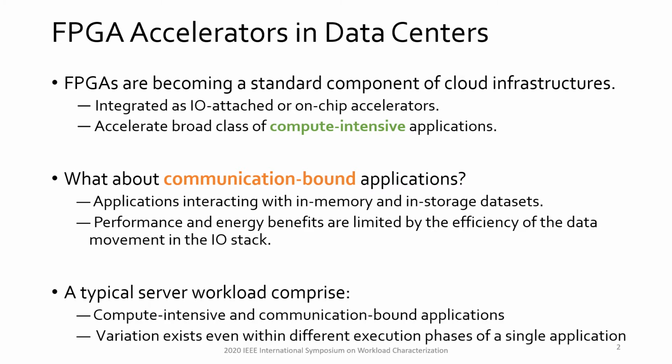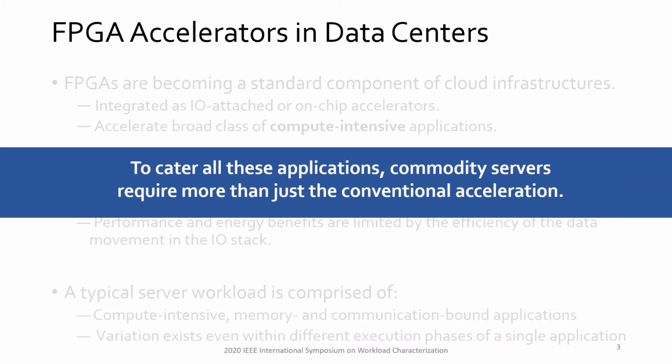A typical server workload comprises compute-intensive and communication-bound applications. In fact, it is common to have variations in the memory and compute requirements even within different execution phases of one single application. Content-based image retrieval is an example of such an application. The bottom line is, to cater to all these applications, commodity servers require more than just conventional acceleration.